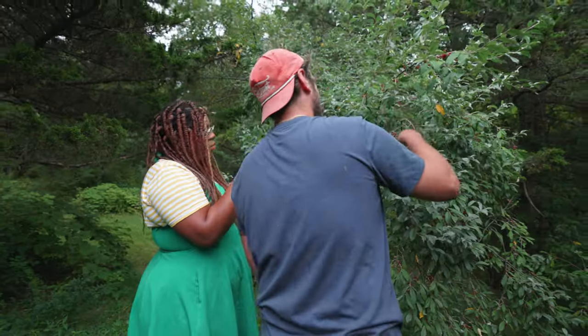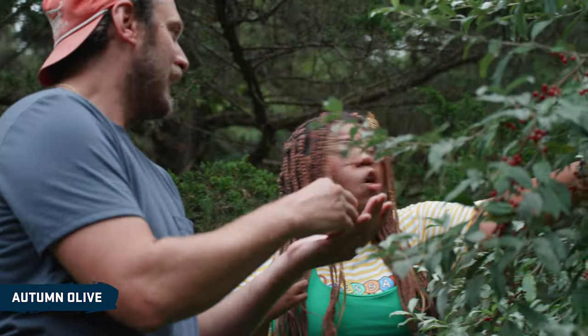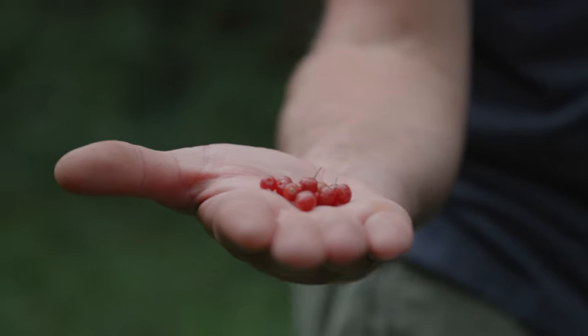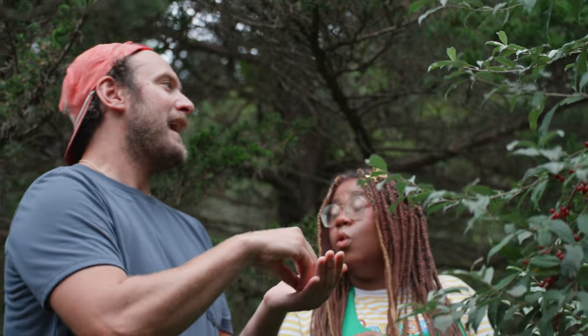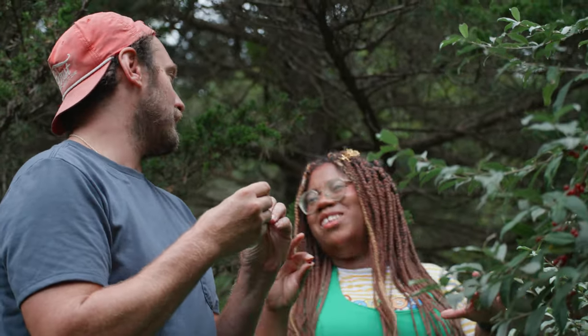This is the autumn olive. Ooh, that was good. Tannic, but so tart, and delicious. They taste like they're good for you. Yes. And I think these, muddled with some honey and the aronia berries back at the garden, would be a beautiful base to build a cocktail on.